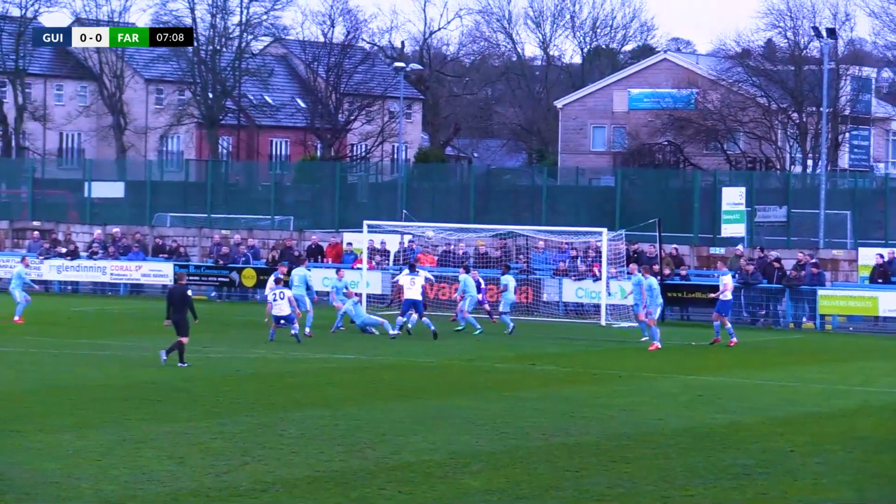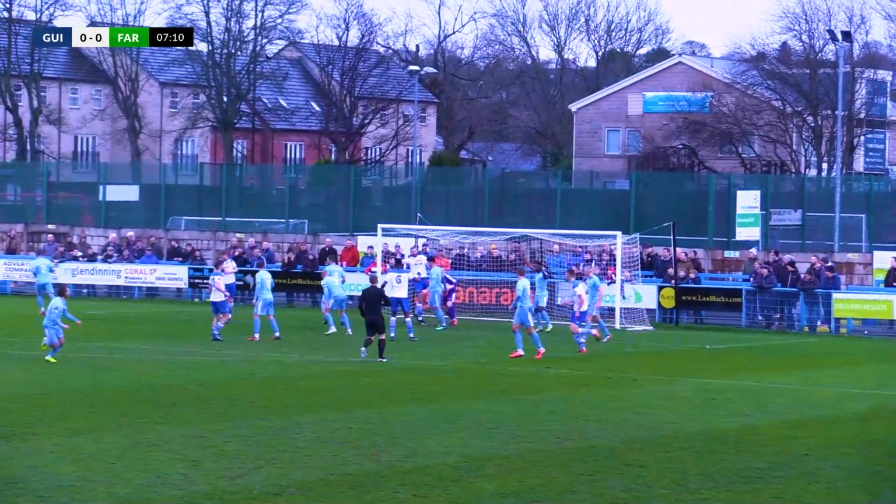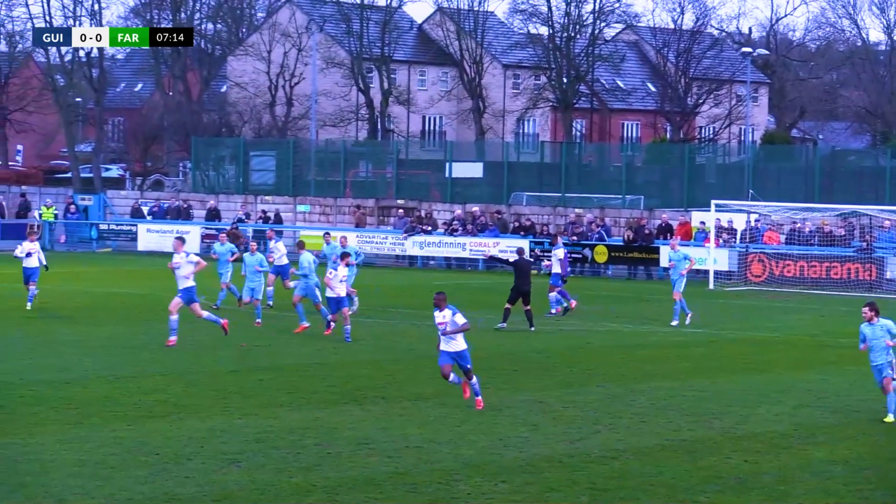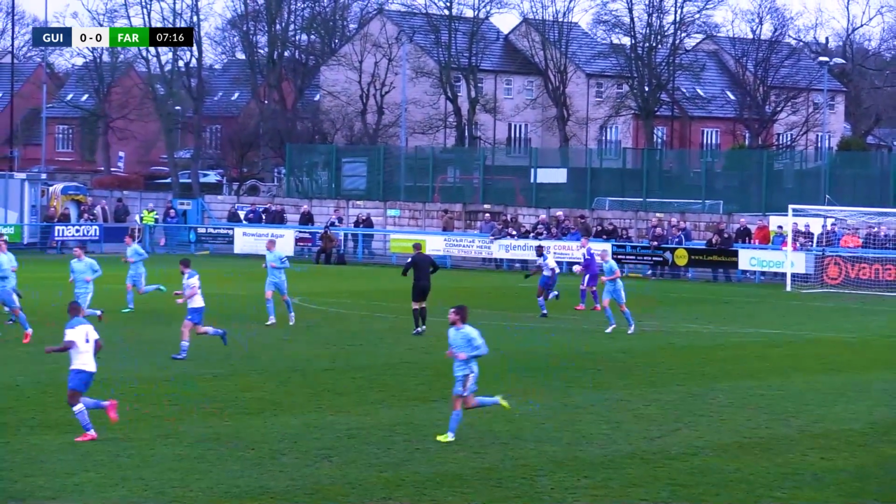Wilson then leaves this one for Cantrell. Cantrell floats into the area with a lot of bodies there. It comes out as far as Hollins, who's challenging with the goalkeeper. At the second attempt, the goalkeeper does collect it. But the referee, I think, would have blown up for a foul anyway.